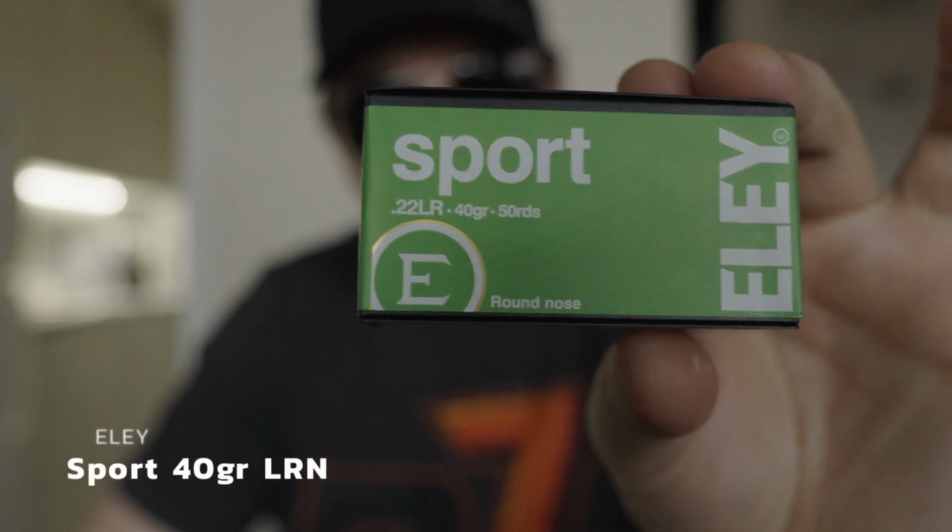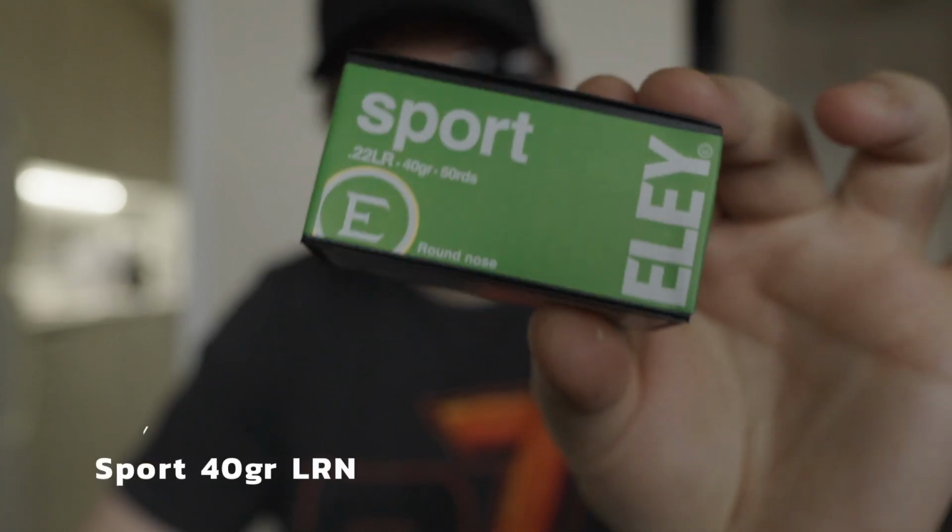Alright, so the next one, as you could probably have already guessed, is also from Eley, and I'll just spoil it for you, the next two are as well, and that's going to pretty much round out our list. But this one is going to be the 40 grain, and we're back to lead round nose. This is the Eley Sport, and this is honestly really, really good ammo for just taking out to the range if you want to do some light competitions and stuff like that with it. It's definitely got the weight there to carry well, and it's very, very accurate. Not too different in construction from some of the other options that we have available here.